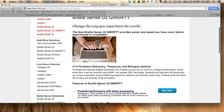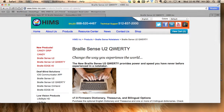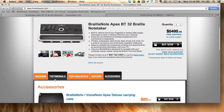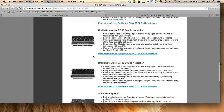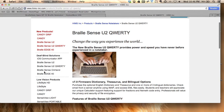I was in school, they did not have a QWERTY version of the Braille Sense out. And let's actually look at those two models. Let me go back here. And let's look at the 32-cell QT. The keyboard on the QT is a lot cramped, more cramped than the Braille Sense U2 QWERTY is.